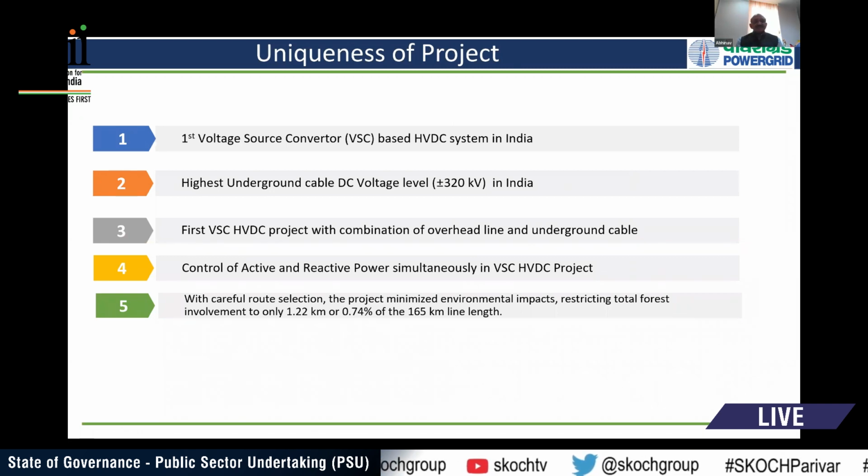The uniqueness of this project is that it is the first of its kind in India. It has the highest underground cable DC voltage level, that is plus minus 320 kV. It is the first VSC HVDC project with a combination of overhead line as well as underground cable. It controls both active and reactive powers simultaneously. And with the optimal route selection, we have minimized the environmental impacts. So the total forest involvement is only about 0.74% of the total line length.